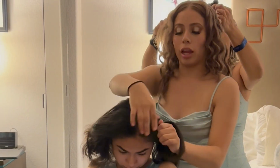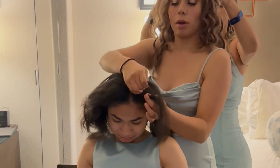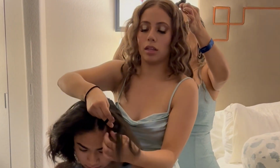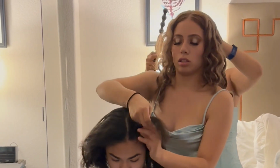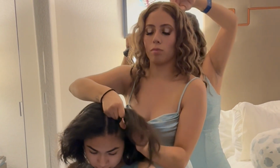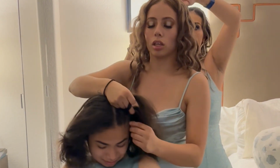Doing Ashley's hair, we are about to go to a quinceañera. My mom's doing my hair too at the same time because we are running a tad bit late, but that's about it. So let's do her hair. Thinking two cute French braids, and then I'm gonna put it into a low bun because I can't have her hair down, but it'll look cute.